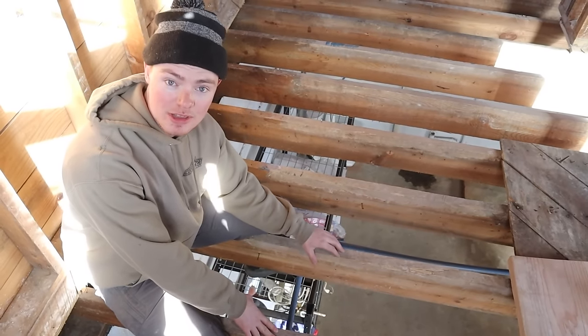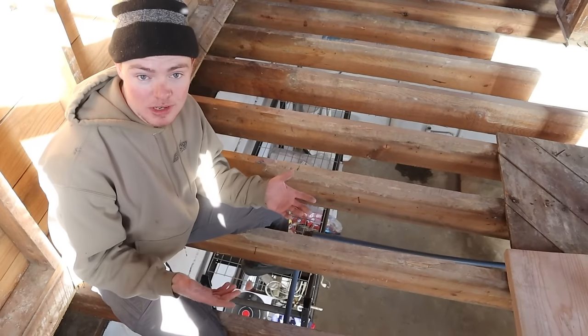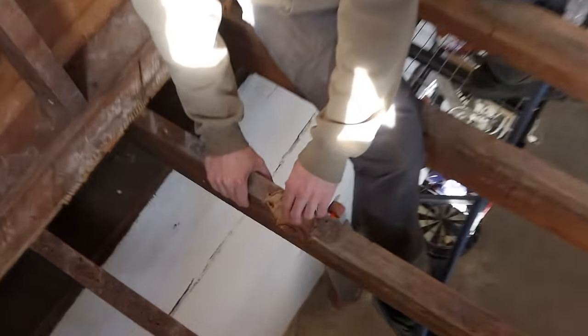So in order to ensure that this is level after 100 years of being here, we need to do an inspection. So we're looking for imperfections in the boards. Kind of like right here. We have a big chunk out of this one. So the structural integrity has been affected. So we're gonna be replacing this.